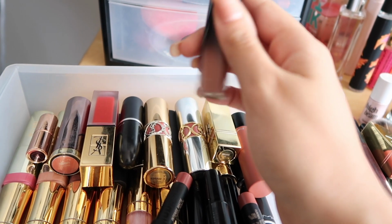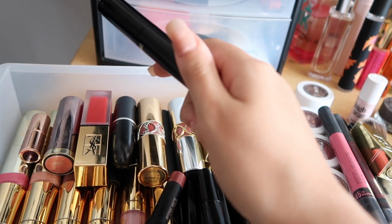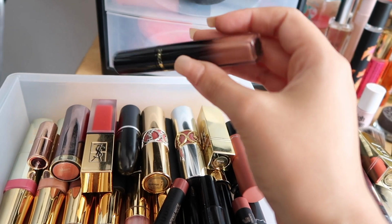I love Lancome, but I really hate this product, and I've been holding on to it, trying to make it work, but it is time to say goodbye to this.